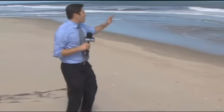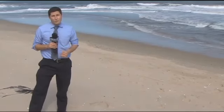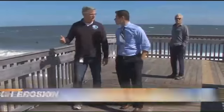That's because the high tide line here has been pushed back by 100 to 125 feet. And the question is, will that sand return to the beach? I just worry about what the rest of the year is going to be like.